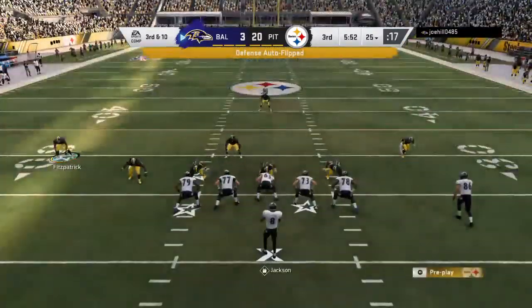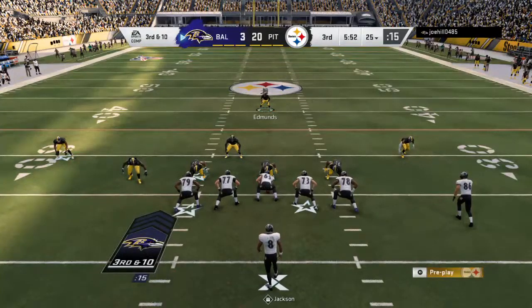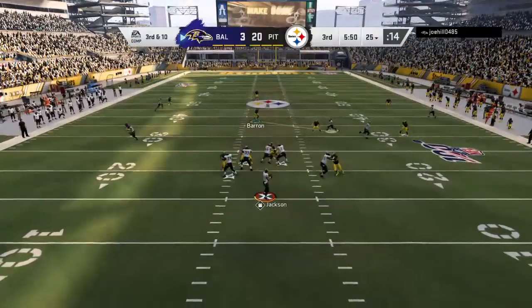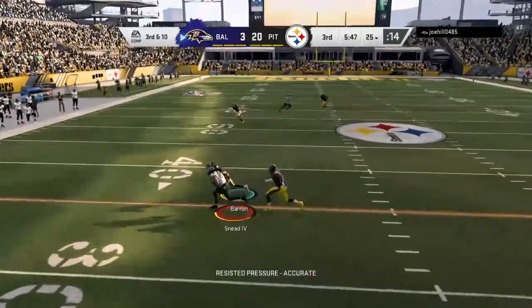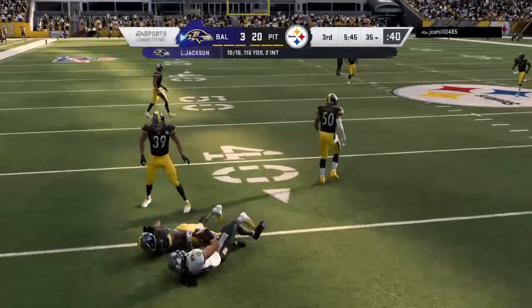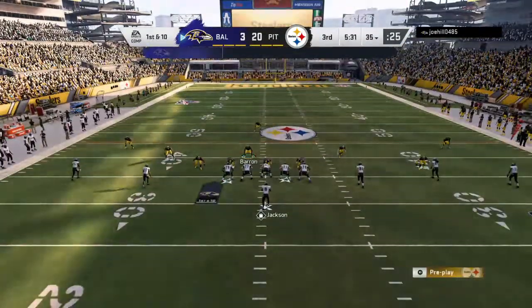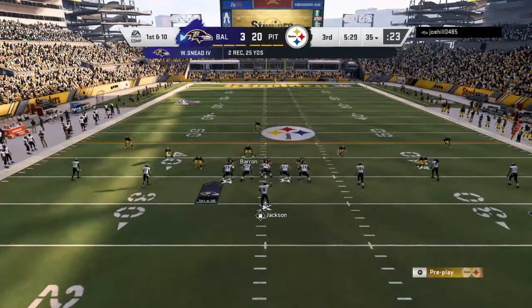This offense in desperate need of a conversion as they come up on 3rd down. Jackson from the shotgun. It's complete to Snead. And he's brought down, getting this one up to about the 35. 10 yards there, good enough for a Raven first down.